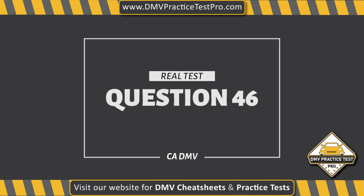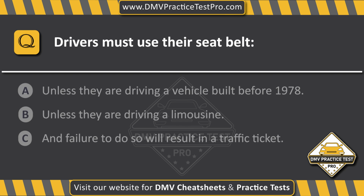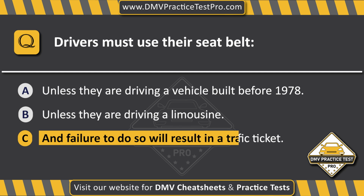Question 46. Drivers must use their seatbelt. Option A. Unless they are driving a vehicle built before 1978. Option B. Unless they are driving a limousine. Option C. And failure to do so will result in a traffic ticket. The correct answer is Option C. And failure to do so will result in a traffic ticket.